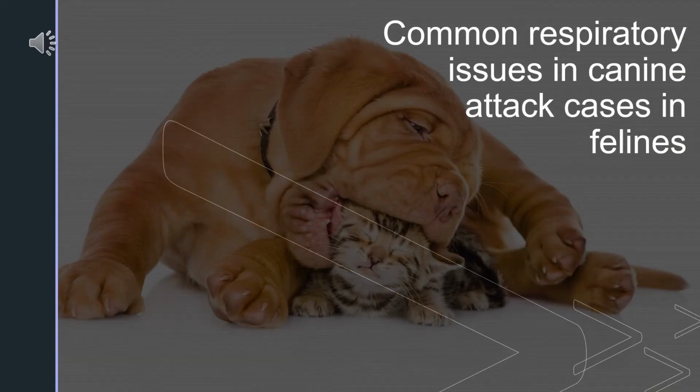Dyspnoea is common in canine-feline attack cases, as dogs have an average bite force of 230 to 250 pounds per square inch and can crush large bones. So when this bite force is applied to a cat, their ribs can be crushed and respiratory systems can be compromised. Tachypnea, hypopnea, and orthopnea are all breathing difficulties also found in feline trauma cases.